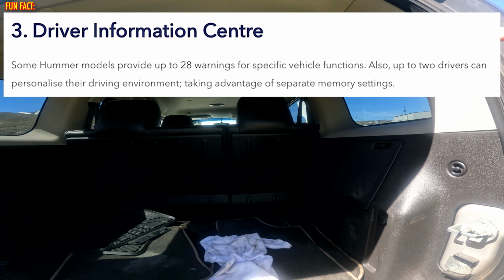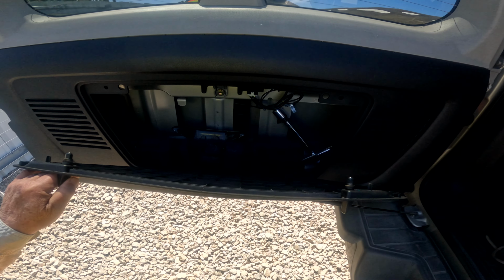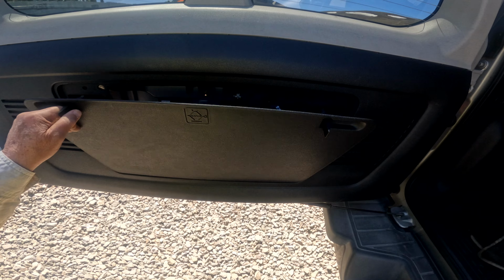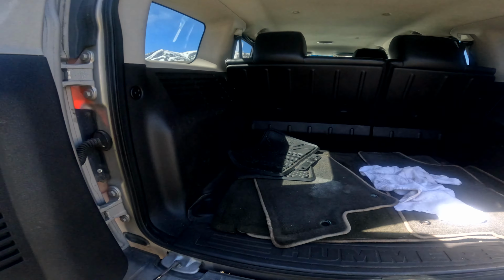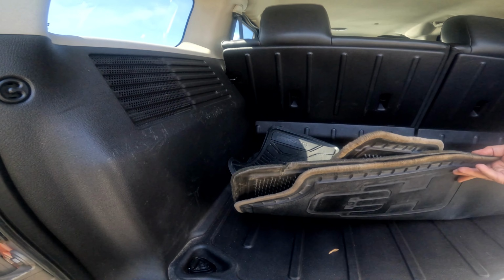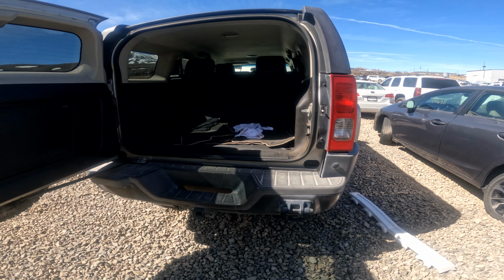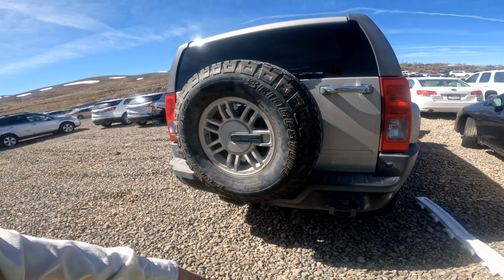The motor's actually pretty clean. Yeah, she's been sitting in a lot of spider webs. There's your jacks. Is it a 6.0? I got one hand. I'm assuming everything's what's supposed to be in here. Like I said, the spare tire on the back is real great.